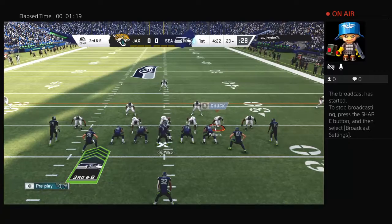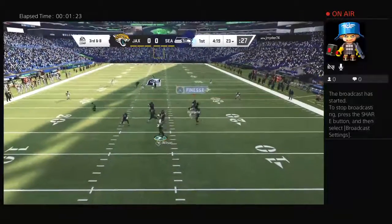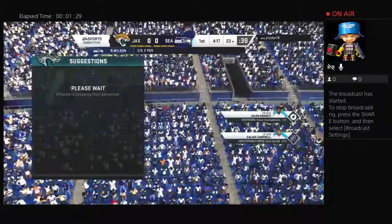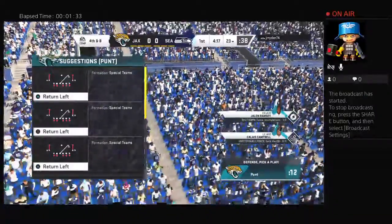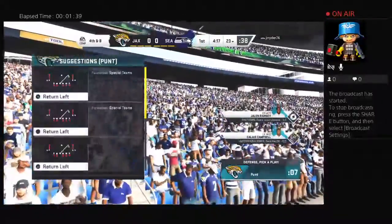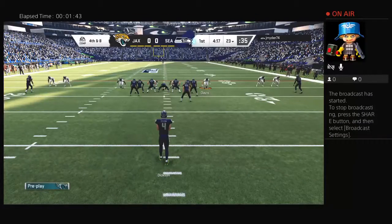This is 3rd and 8. Wilson after the play fake to Carson. Incomplete. Both players were there offensively and defensively, but it falls incomplete. And 3rd down is a key down in any game you play. And 3rd down defense, something we've got to watch in this one. Got to be effective on the passing downs. That's a pretty good first step right there.